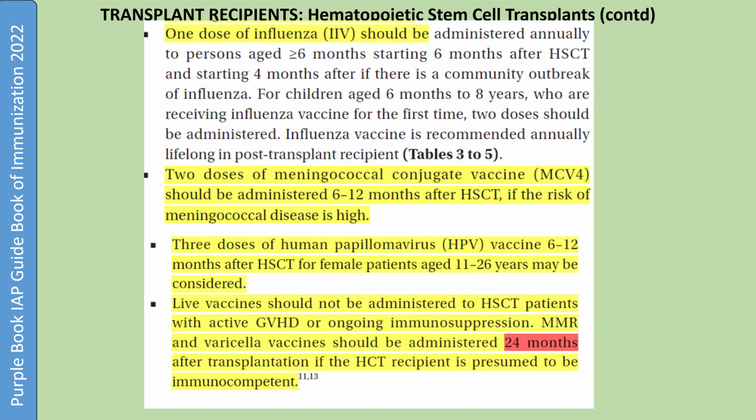MMR and varicella vaccine should be administered 24 months after transplantation if the hematopoietic recipient is presumed to be immunocompetent. Therefore, live vaccine, 24 months. They say 24 months, not 12. I thought it was 6 months. I don't know why they say 24 months, but MMR and varicella should be administered because they are important.